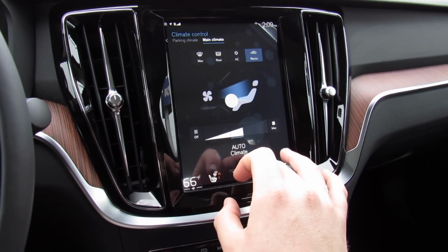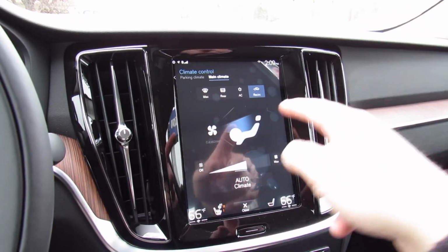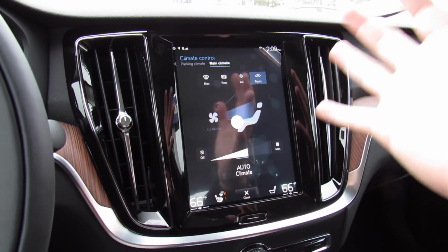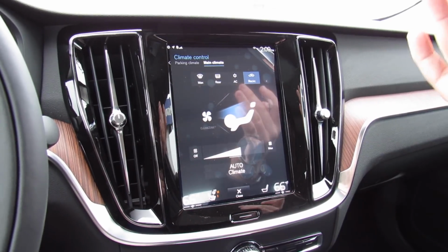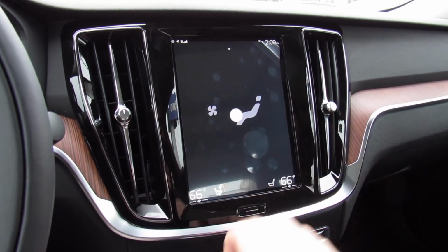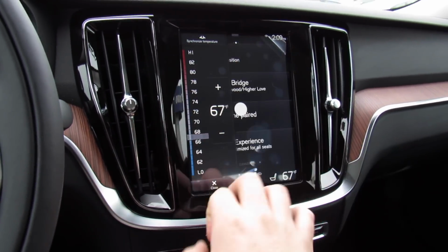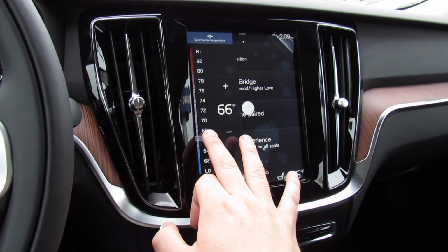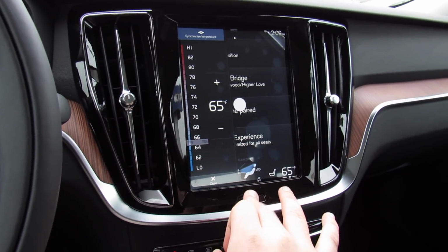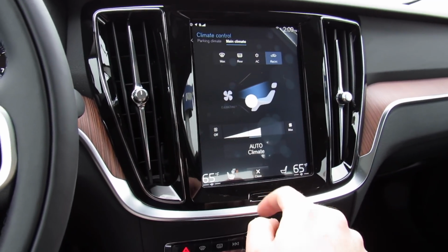Fan speed. It is automatic, but it's the best type of automatic system where you can set the maximum fan and the car won't go above that. So it's not like most automatic systems where you just get in the car and it comes on full blast. Down here you have your zones for the driver and passenger. And you can sync and unsync them. It's very, very easy and nice to use. Also, as I showed, fan speed, your defrost, and everything else.